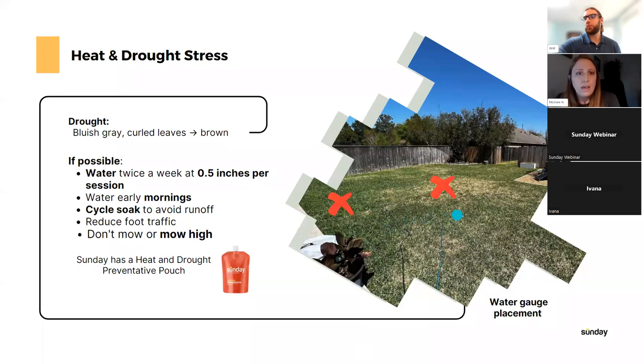And then we have a heat and drought preventative patch. Works great. Lawnade has seaweed and potassium, and that's really good nutrients for fighting off harsh conditions. And so again, it's a preventative patch. It's not meant to be used once you're already experiencing drought.